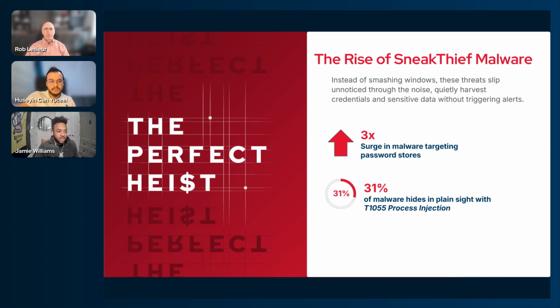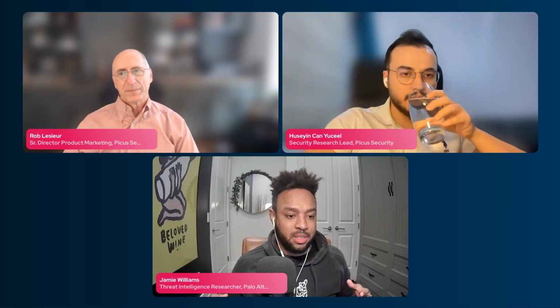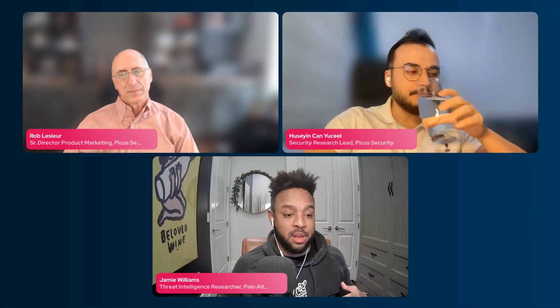Right. And to Rob's earlier point, even on the criminal adversary side, it's not automation for the sake of automation. It's automation to scale and have better ROI on all the manual efforts. Once you figure out how to steal passwords from a password manager, scale that, get the return on investment, and then kind of rinse and repeat. So it kind of makes sense.